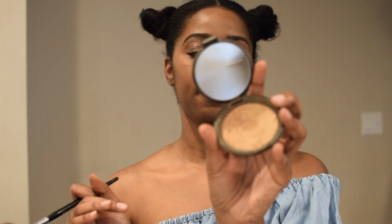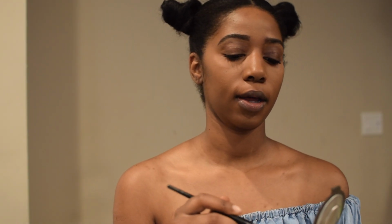Then I'm going to go on with my highlight, because you know the look's not done without a highlight. I'm using Topaz by Becca Cosmetics to highlight.